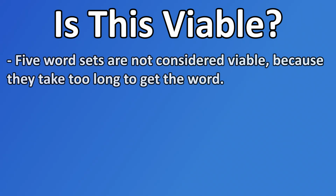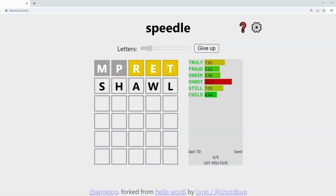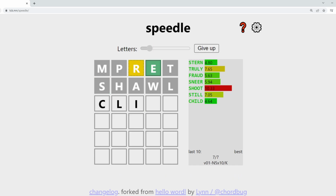Of course, this begs the question, what's the viability of this new perfect set? If you recall in the last video, I said 5-word sets are not viable for Wordle speedruns, and I still stand by that sentiment. However, I think mpret, shawl, clink, fudgy above does have a genuine use case which makes it viable, as a learning tool. New Wordle speedrunners often get overwhelmed when they type their 4 words and have no idea what the word is, which can be pretty discouraging. However, if a new runner was using mpret, shawl, clink, fudgy as their 4-word set and encountered this scenario, they would have a follow-up word that would be guaranteed to clear up any ambiguity. This leads to more completed runs and thus more development of skill.